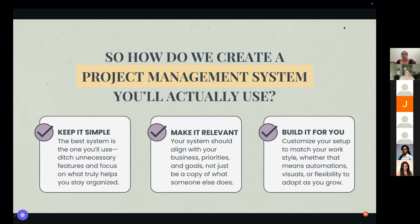Everybody's business is different, so it's important to customize this to make sure that you are using it in a way that's best going to support your workflow. You're going to want to make it relevant and aligned with your business. It will be easier to set priorities and goals and build that habit of using the project management system on the regular if it's not literally just a copy of what someone else does. If a photographer is using a project management system, it's going to be a lot different than someone who is in the operations space or a business that obviously has a storefront. So we want to make sure that the system you're creating is relevant to your own business and not just someone else's.